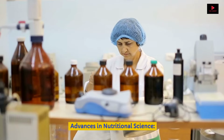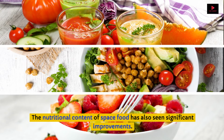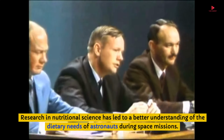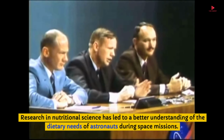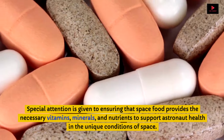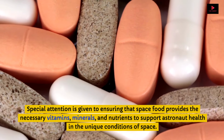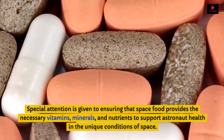Advances in nutritional science. The nutritional content of space food has also seen significant improvements. Research in nutritional science has led to a better understanding of the dietary needs of astronauts during space missions. Special attention is given to ensuring that space food provides the necessary vitamins, minerals, and nutrients to support astronaut health in the unique conditions of space.